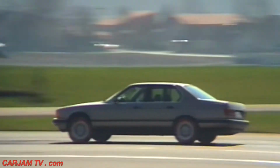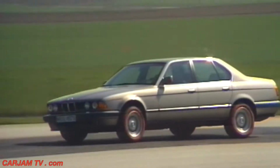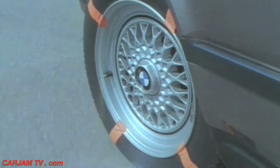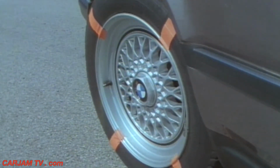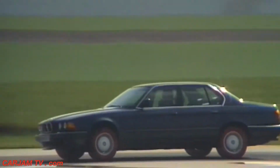Another comparison. Full braking in a fast corner. Without ABS, the car slides. Whereas the 7 Series with ABS holds its course.